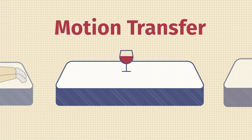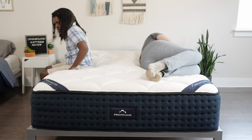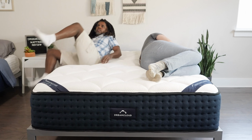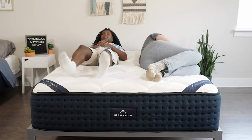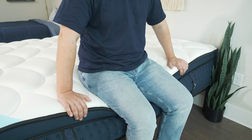If you sleep with a partner, there's two things you do want to think about. That's motion transfer and edge support. Now, motion transfer means you're lying down on one side of the mattress and your partner moves around on the other side. Are you going to feel that motion or not? Now, edge support means if you're sitting or lying down at the edge of a mattress, do you feel secure or more going to roll off and onto the floor?